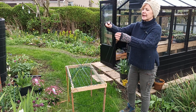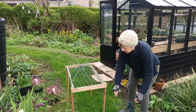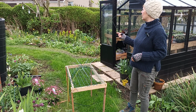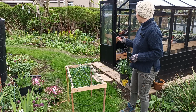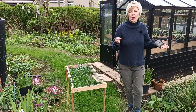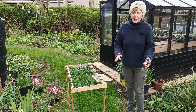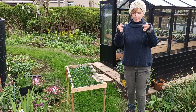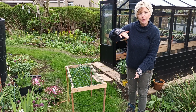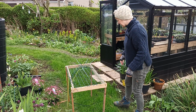Then I've got some really quite delicate little ones, really teeny weeny ones. And these would be good for supporting, let's have a think, anything like an Achillea or something like that, where you get quite low foliage, which would bury the support, and then the flower comes up above that. So they would work very well for that.